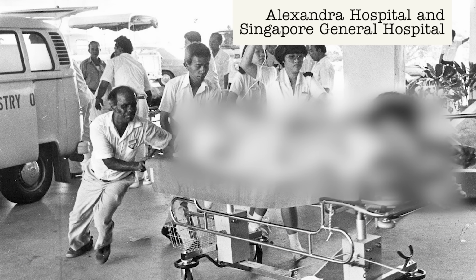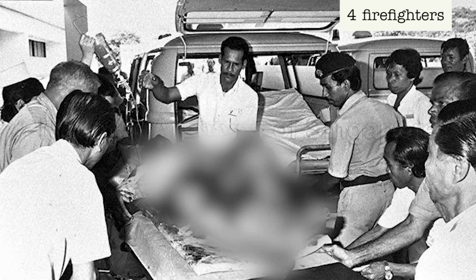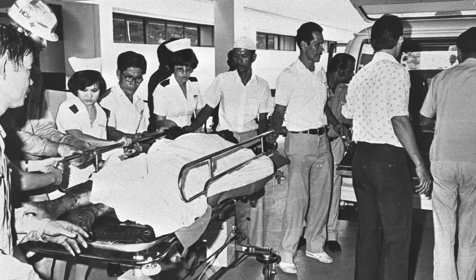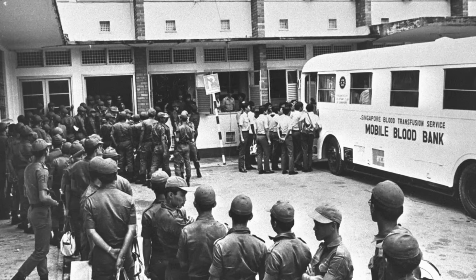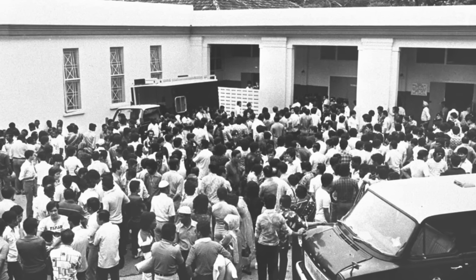The victims are taken to the Alexandra Hospital and Singapore General Hospital. The majority of them are in critical condition with severe burns and oil covering their bodies and faces. 4 firefighters are admitted to hospital after inhaling toxic gas. Medical staff realize the magnitude of the emergency they face and are soon overwhelmed. Many medical personnel give their time and put in extra hours to care for the injured. The public responds to the disaster by turning up outside Singapore General Hospital in record numbers to donate blood to the injured.